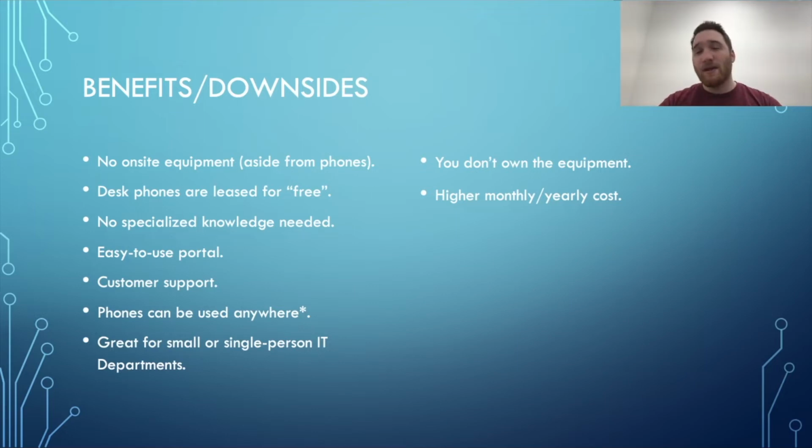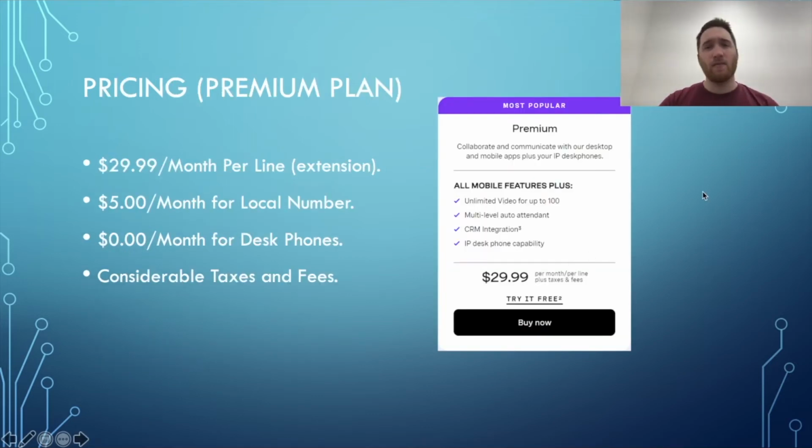And you do have a higher yearly and monthly cost associated with that because you're using their cloud service, because you're using their phones that they're leasing to you, all that. Important to consider. So let's talk about pricing, as that's very important, especially for small businesses.